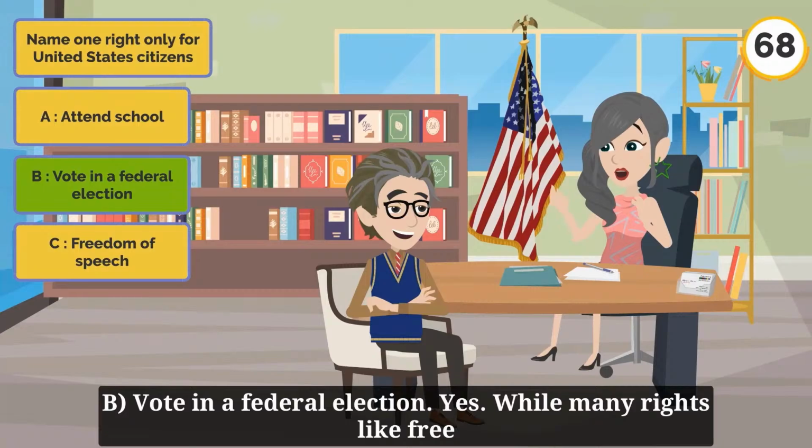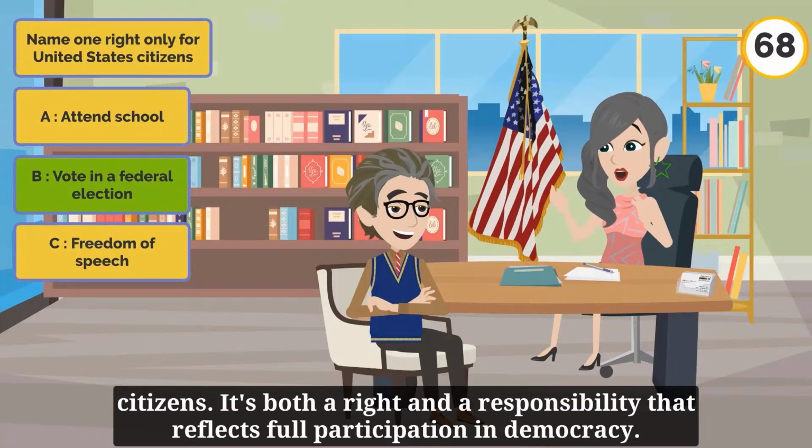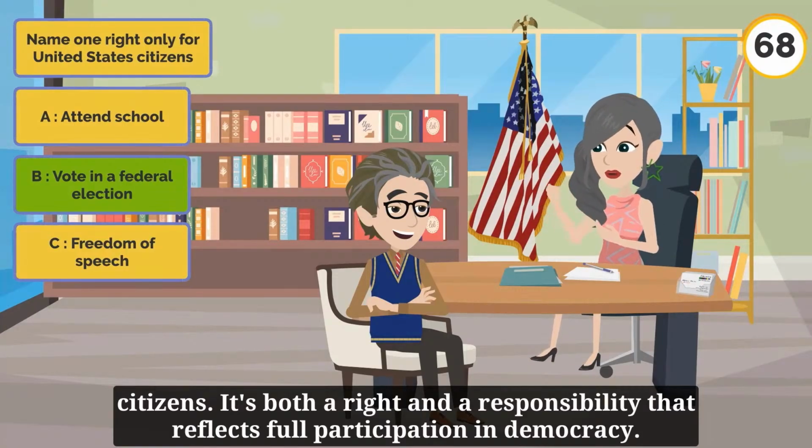Yes, while many rights like free speech apply to everyone living in the U.S., voting in federal elections is reserved only for citizens. It's both a right and a responsibility that reflects full participation in democracy.